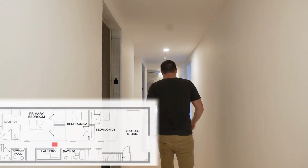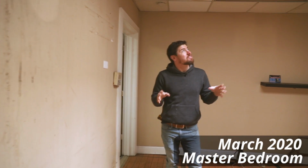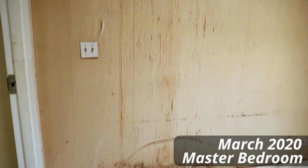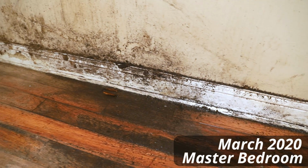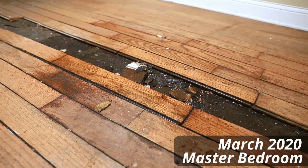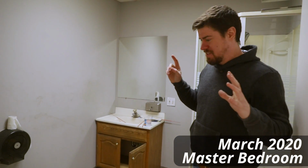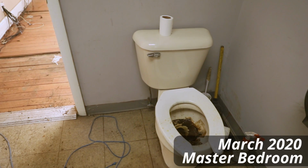So now let's head back down the hallway to look at what's going to be the master bedroom once I get the full building done. You can see it is pretty trashed in here. I mean, the ceiling is caving in. The floors have been leaked on for like 5 years, so they're disgusting. There was a little disgusting bathroom over here. There's definitely some people that missed over there. Blech. All right.